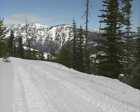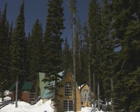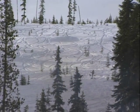The only way to get here is by snowmobile or snowcat. We are at 5,000 feet in the alpine wilderness area of Washington State. This is High Camp for the Scottish Lakes Backcountry Ski Trails. Here, adventure seekers can ski, snowboard, or snowshoe miles of trails that wind their way through the forest.